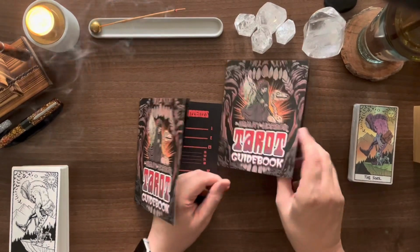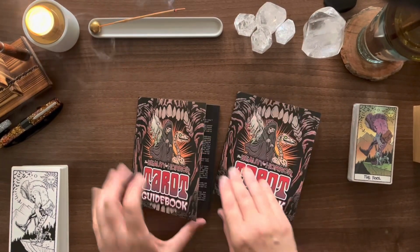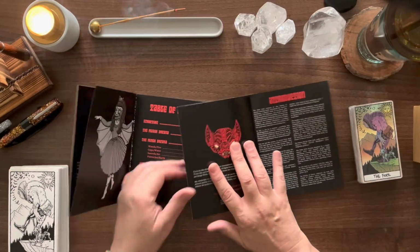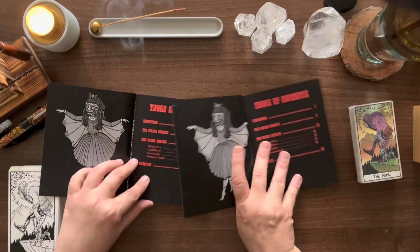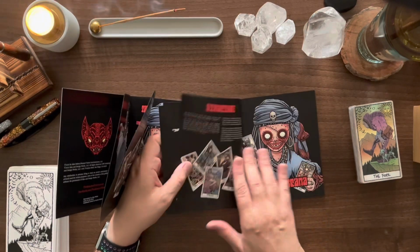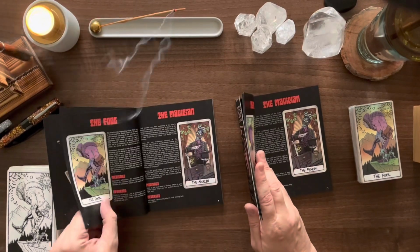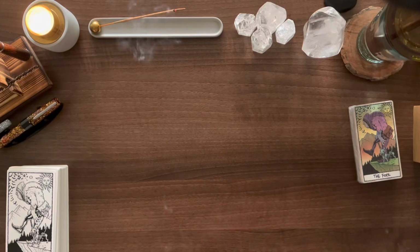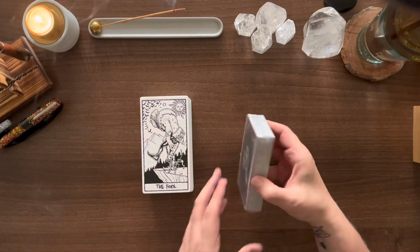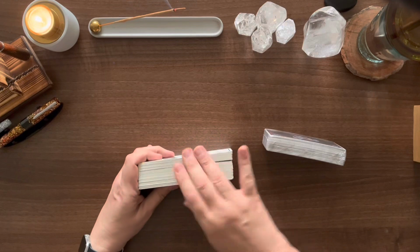Let's have a look here. Table of contents. Okay, so we've got an introduction. Yeah, the introduction's the same. Table of contents is the same. Yeah, it looks pretty much identical. It is identical, not pretty much. And then we go into the cards. So the guidebooks are exactly the same. All right, and this isn't a thick deck. I mean, this is a thick deck, as you can see here.